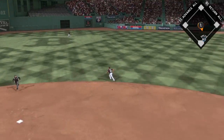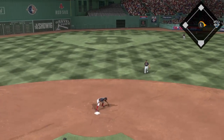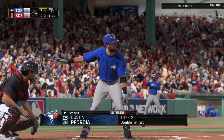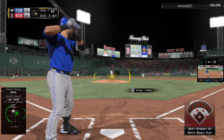In the air to right center. After it is Ellsbury. He can't get to it. This one's down. So a runner at first now with 1 away, and that'll bring up the former MVP second baseman Dustin Pedroia.